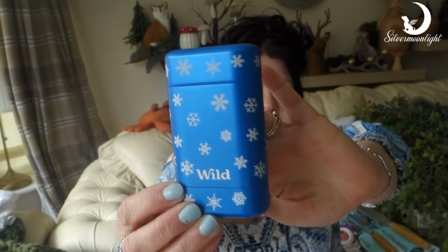Okay, I've got a couple of beauty products as well that I want to share. I picked up this case from Wild, and I love it. It's the snowflake one. Now, I did try to buy this, but it went out of stock, but it looks like they've got them back in again. So I picked up that. I think it was £7 something, because I had a discount code which was 20% off.